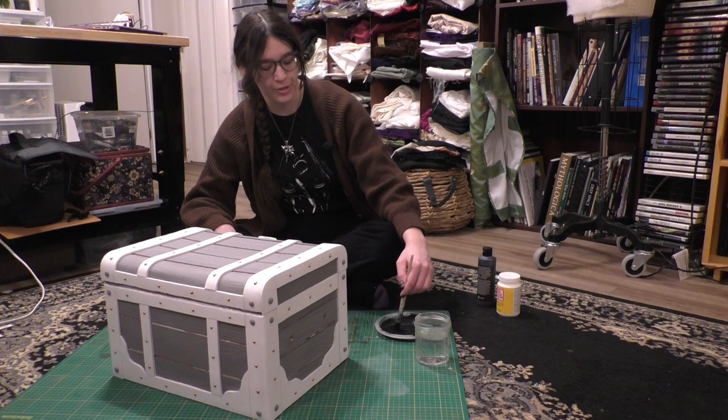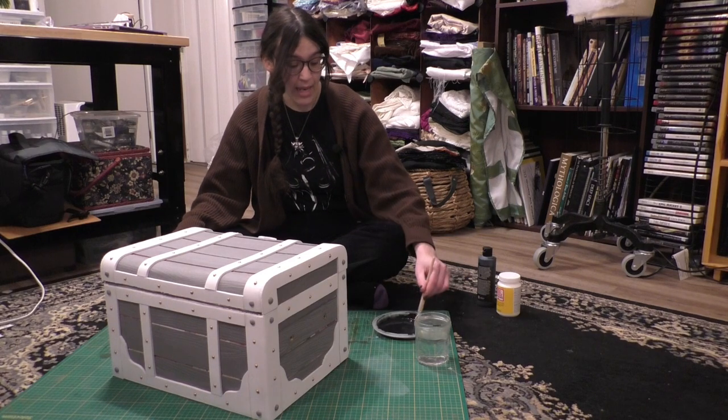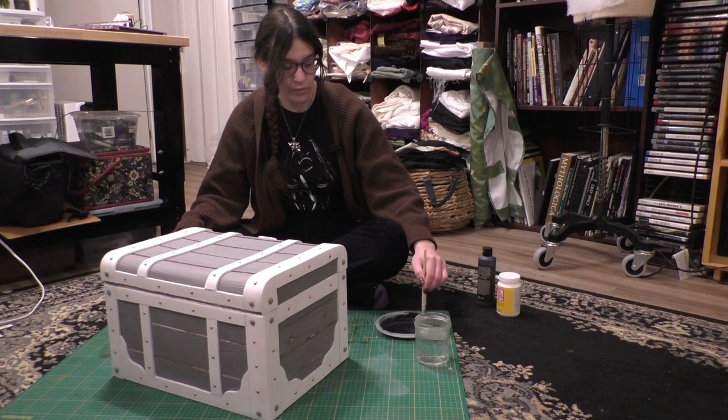Mod Podge and water has worked pretty well for me over my last more recent projects, especially for props. But hey, if anyone's got any better ideas, let me know, because I'm always down for trying something new.